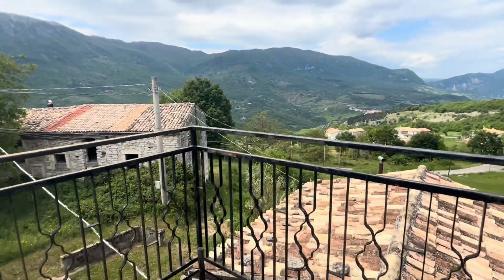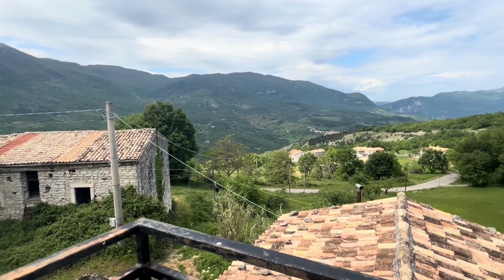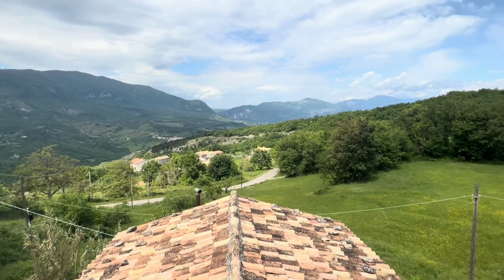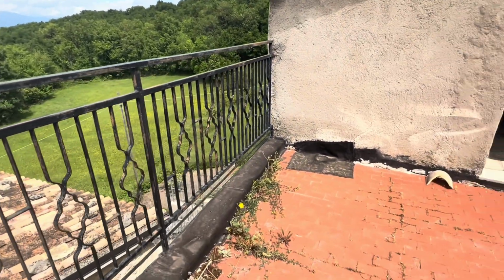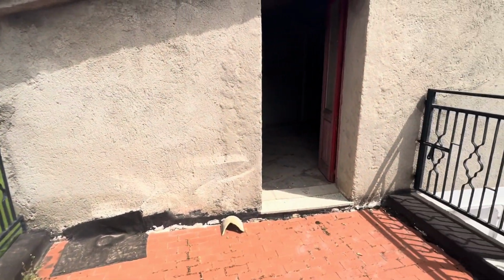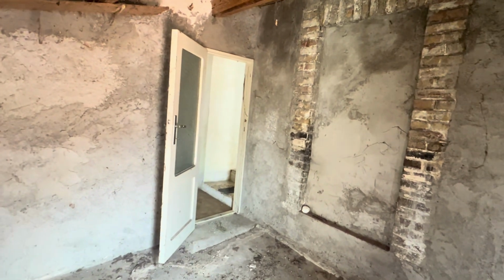Okay, so we come out on the terrace, and this is a really nice view, and this will be perfect for eating out and things like this. Okay, these are the old doors as well, they can be restored. So there's a lot of old features around here that can really be restored.